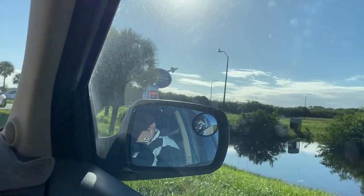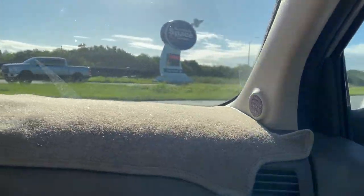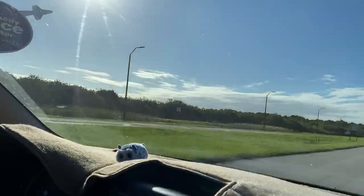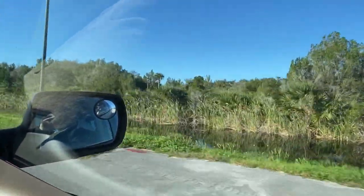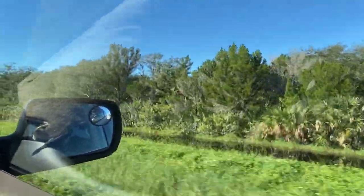No gators out today, huh, mama? There we go. Launch. This is so cool. We go for launch today. Yeah. This is the closest you're ever going to be, honey, so far. So far? Yeah. Maybe one day I'll be on it.